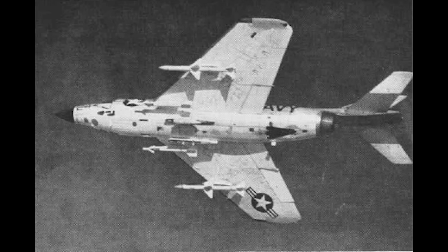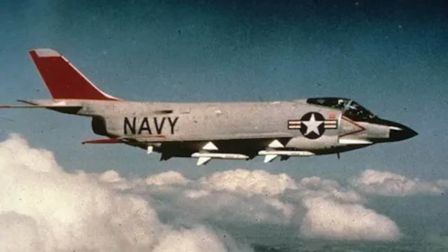The Demon's controls were powered and much lighter than those of the MiG. The Demon had outstanding rudder and stabilator authority, and it was very spin resistant, so pointing the nose was easier and it was less jeopardous.